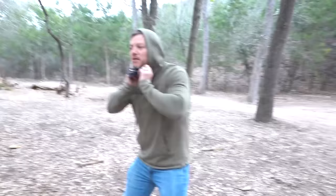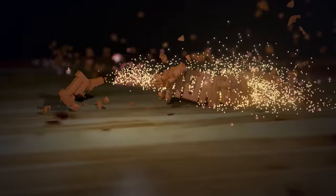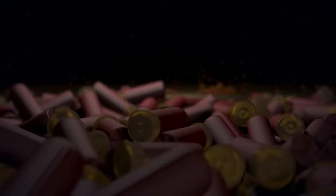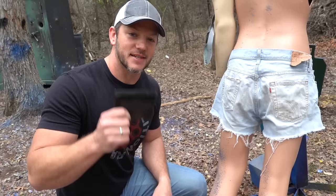Bulletproof wallet. Fine craftsmanship here. Welcome to Demolition Ranch. My name is Matt. We are testing today some bulletproof wallets. It doesn't make much sense, but I'm actually pretty excited about these.